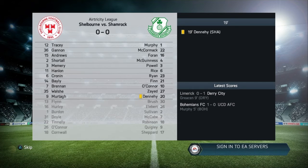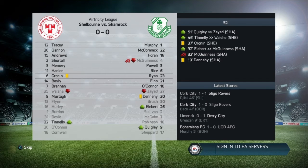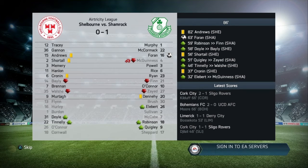At the top of the table remain Shamrock Rovers with 12 points. In second, Dundalk with 12 points. In third, Sligo Rovers with 11 points. In fourth, St. Patrick's Athletic with 7 points. Bottom of the table, Bray Wanderers with 1 point. And then reading up the table, second bottom, Bohemian with 3 points. Third bottom, Shelbourne with 4 points.